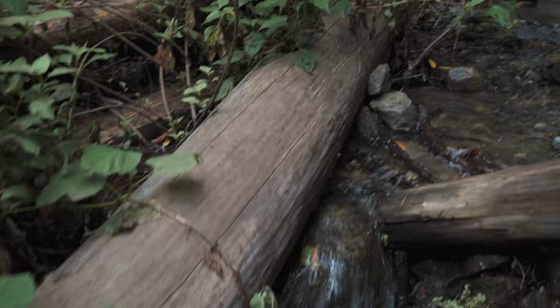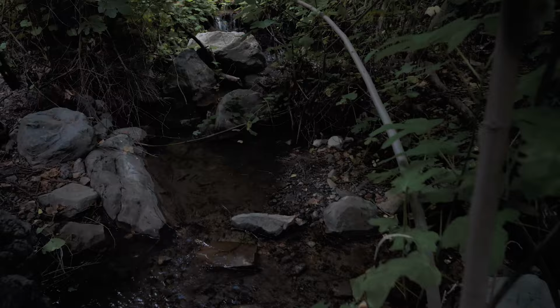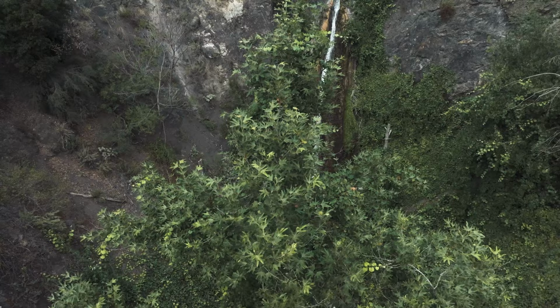I remember the first time I saw the waterfall, I actually thought it was the trunk to a massive tree like an aspen or something like that, just off in the distance. And then all of a sudden you turn a corner and it's there, this modest yet beautiful and tall waterfall.